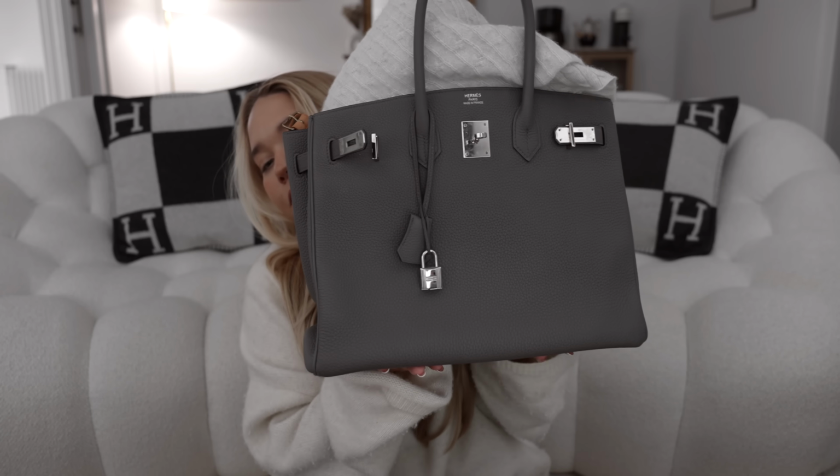So this is my Birkin 35. It's the most recent addition that I've added to my collection, and so far it's been probably the most used when it comes to the past 2 months, which I think says a lot about the bag. It is in Etain, Palladium hardware, in Togo, and I got it from Luggage. I unboxed it, I think, was it September? I don't know, the past couple of months have been flying by, so I feel like it was weeks ago, but it's actually been a while.